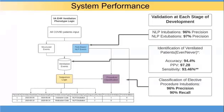Sensitivity performed well, but I put an asterisk there because we were looking at emergent intubations, and so it's a little unclear if we were picking up all of the procedural intubations here because those look quite different, but we were picking up all of the emergent procedures here. And then the classifier, its ability to determine whether yes or no this was elective or emergent was assessed separately as well. So each different component of the system was assessed at different times, and then all together to give us sensitivity and specificity for these patients.